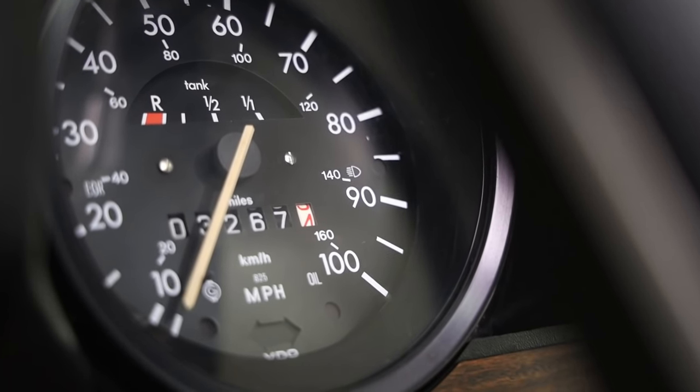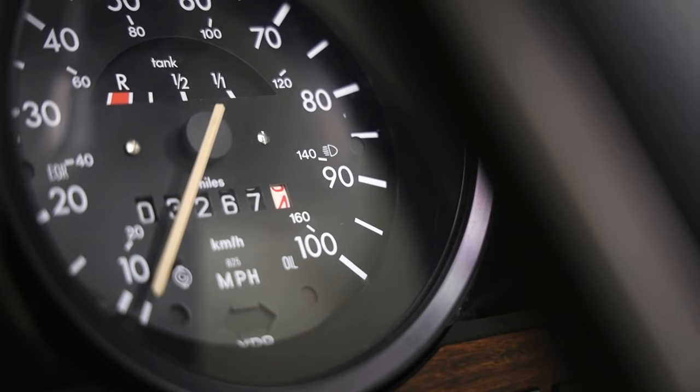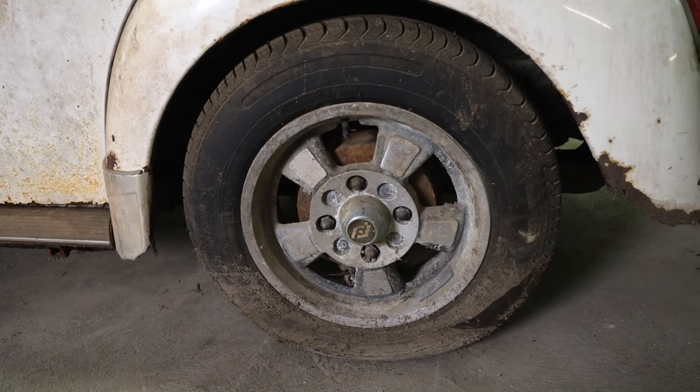But this car only has 3,000 miles on it. Think about how quickly you put 3,000 miles on your daily drivers, and then think about how crazy it is for a car from the mid-70s to have that.